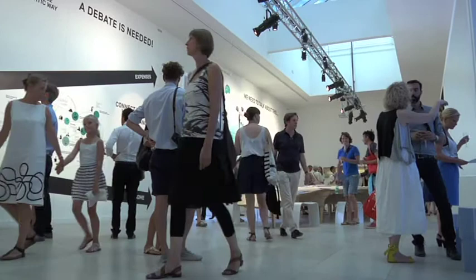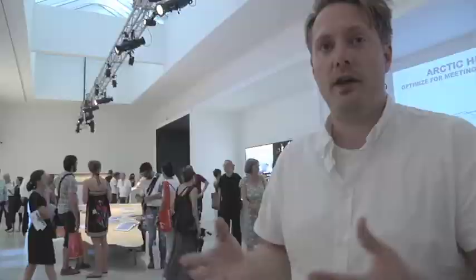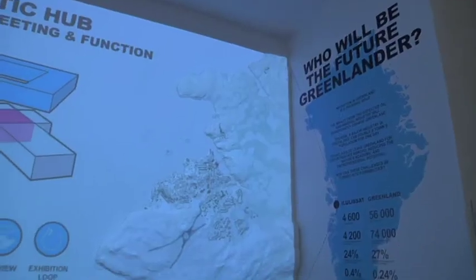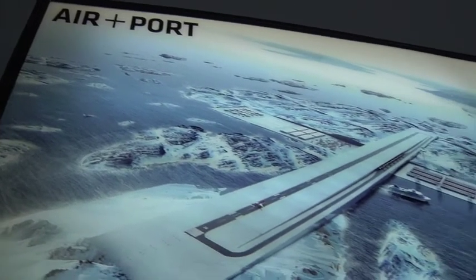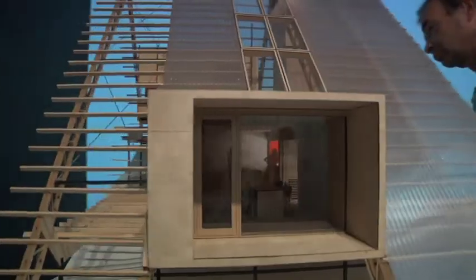Now we entered the biggest room in the exhibition, where the contributing teams are exhibiting. There's a team working with how to cultivate the resources of Greenland. Another team is working with how you can exploit the migration in Greenland in order to develop the cities in a sustainable way. We have a team working with how to connect Greenland better to the world and within itself, and a team working with a new Arctic building practice. So that's basically the teams' contribution in this room.